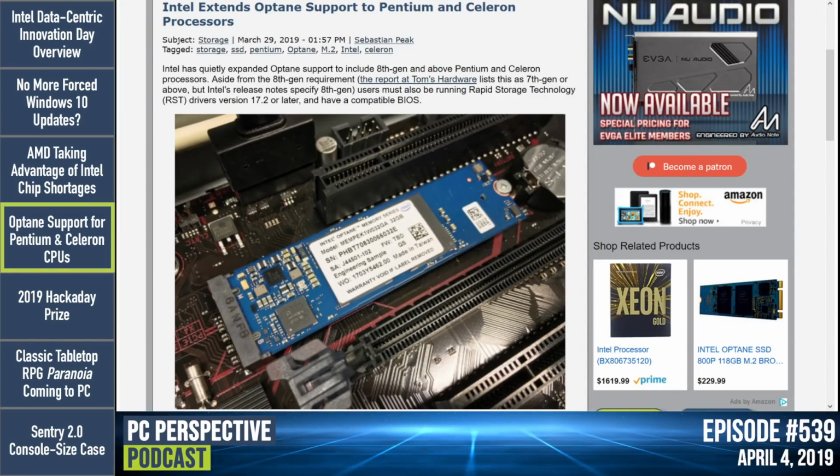Yeah, when Optane came out, and if you watched Alan's review, I know his last review for Optane was the 32 gigabyte one. I think a year ago he did a video on that for us. And back then it was still like, this is for Core processors. You have to have a Core i3, Core i5, Core i7 to be able to use this. And it was a limitation in your BIOS. It had to detect one of those processors before it would allow the feature. And now, as long as your motherboard supports it, so this might require a BIOS update, the latest version of the Intel RST driver does enable support.